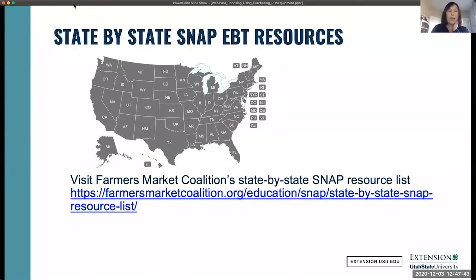One last slide about statewide opportunities. In 2019's fiscal year, the FNS did offer states an opportunity to obtain funding to provide direct marketing farmers and farmers markets with equipment that can be used to process SNAP transactions, but not the debit credit transactions, at no cost to these direct marketing farmers or farmers markets. 29 states asked and received funding.